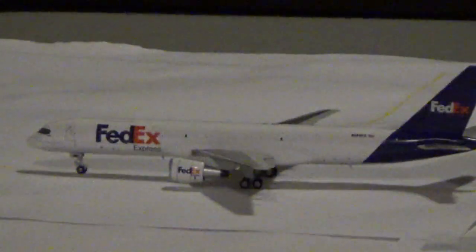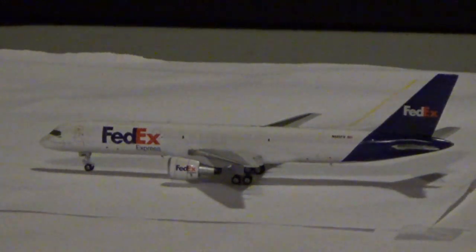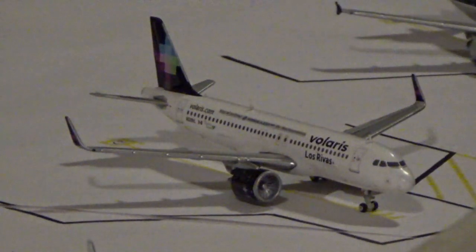And back there we have a FedEx Express Boeing 757-200 coming in from Memphis, and we'll make the return flight out to, what was the destination? I believe they had some 757s the other day. Oakland. So some 757s come in, but 767s always Memphis every day. So kind of a different type of deal, but somewhat realistic.